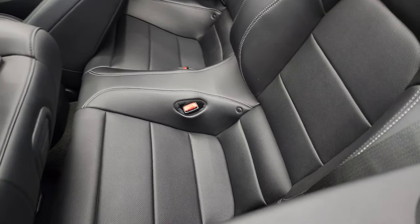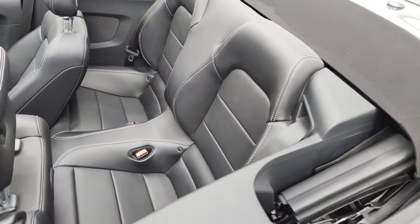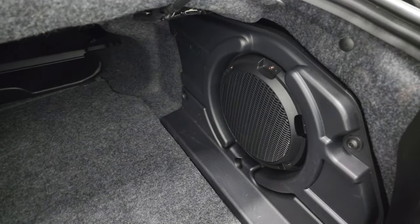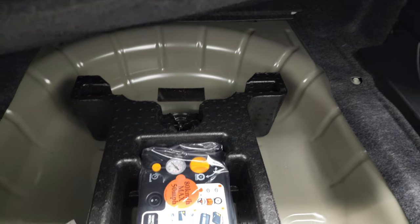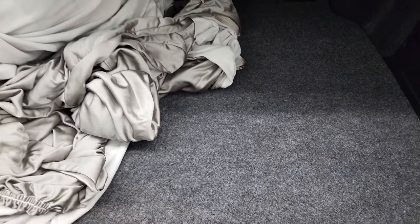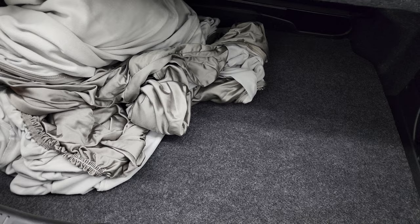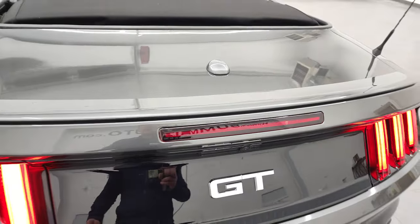And you can see that those back seats are in fantastic condition as well. A little bit easier to see when this top is down. So this one does come with a car cover and it also has the Shaker Pro Audio. So it does have the factory subwoofer and it comes with a tire inflator kit. There's your front license plate holder and very clean back here. And you do get that car cover, which is a nice add-on as well.